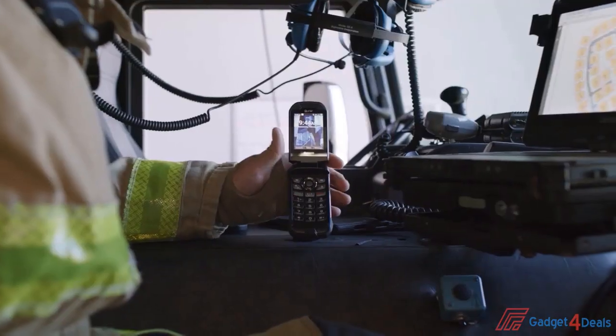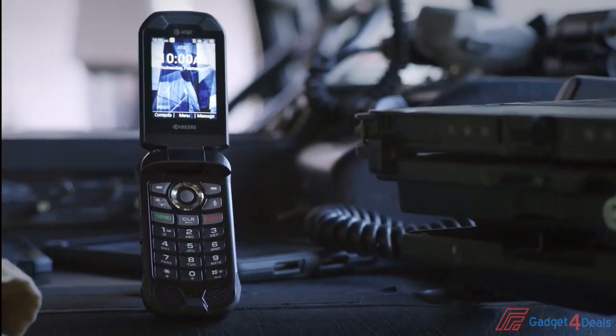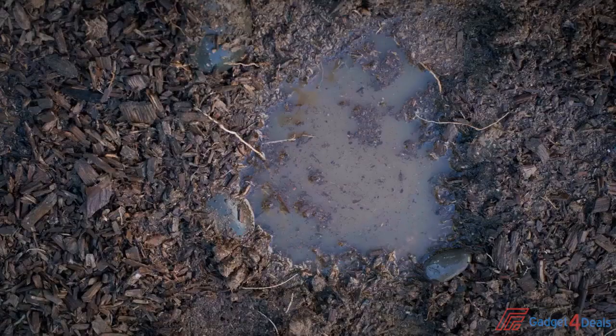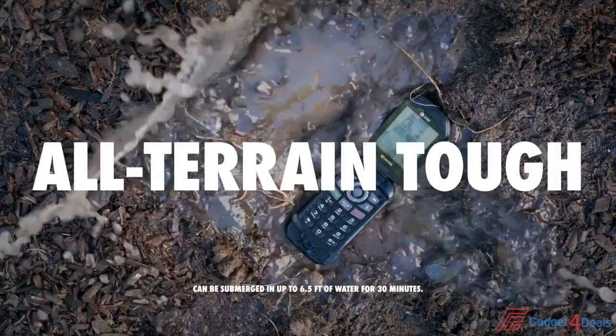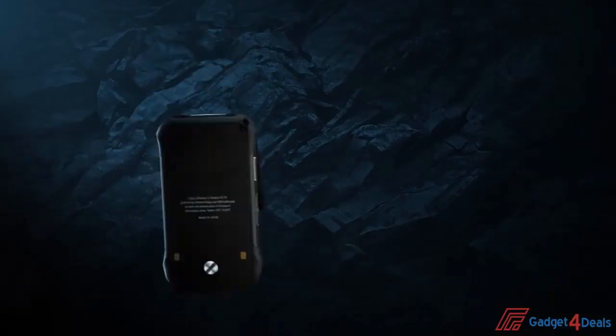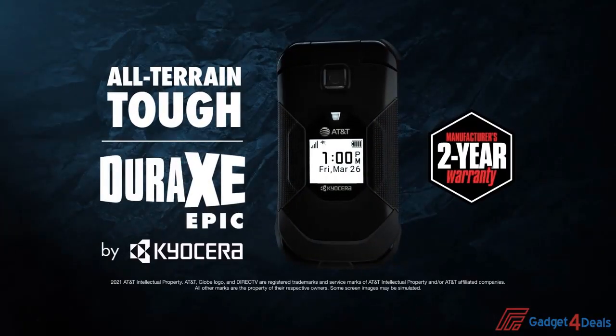As part of the Kyocera Total Mobile solution, DuraXE Epic is protected by Kyocera's standard 2-year manufacturer's warranty, built all-terrain tough, compact, and customizable. DuraXE Epic by Kyocera.